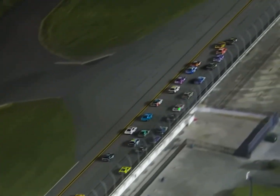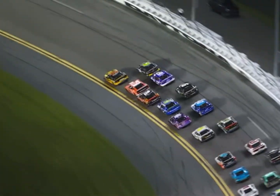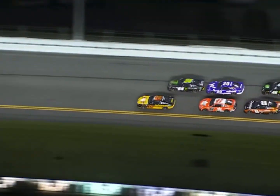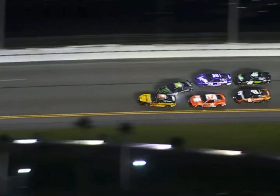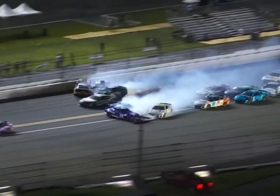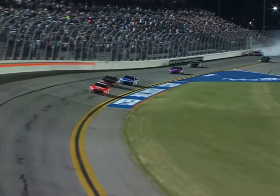He's there. He's going to the inside. Oh, not much you can do there, but Gibbs is going to get some help from his teammate, Christopher Bell, the 20 car on the outside, Rick. Yeah, the back. Oh! Into the wall hard goes Ryan Blaney off the nose of Ty Gibbs, and the big one happens behind him.